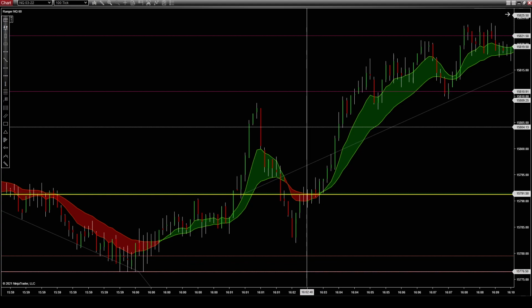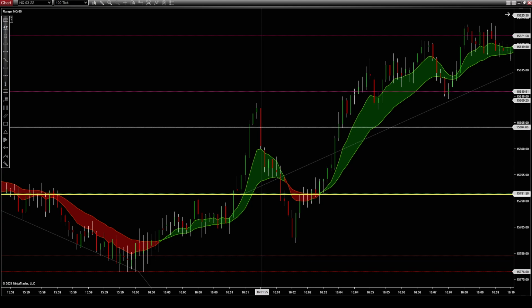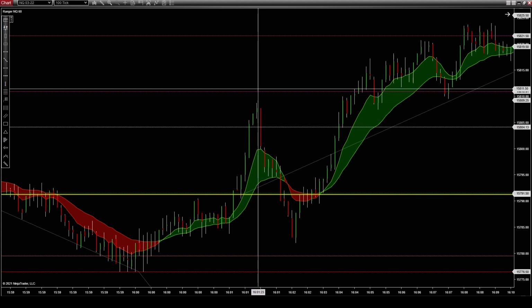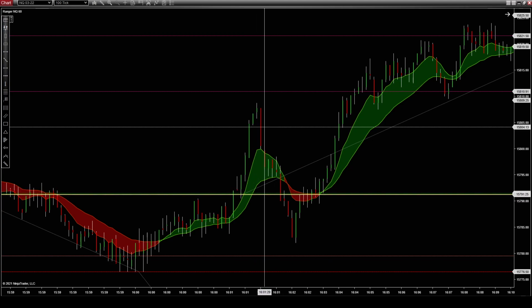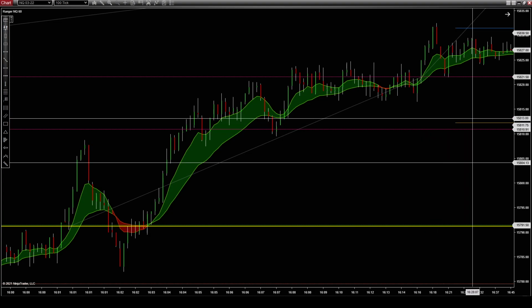Here is our stop, and this went up, came down. We never hit our stop. If we had run through this purple one, my stop would have been right there. But since we didn't break through the purple one, my stop stays down here. So on this one right here, you would have ended up making all that money.